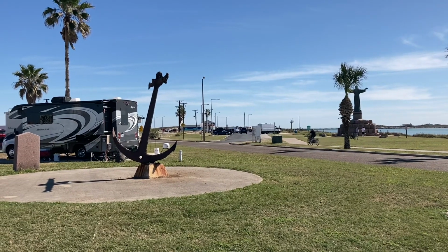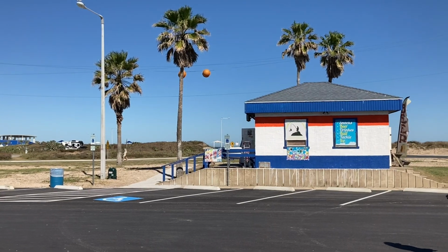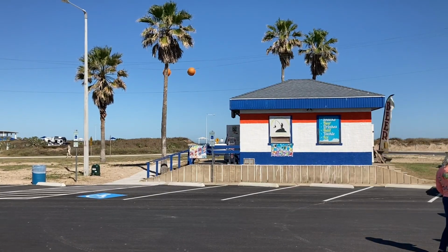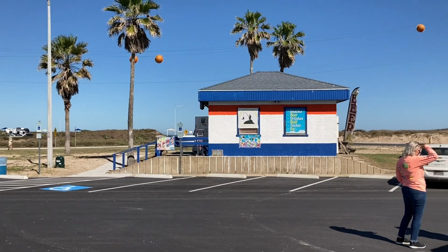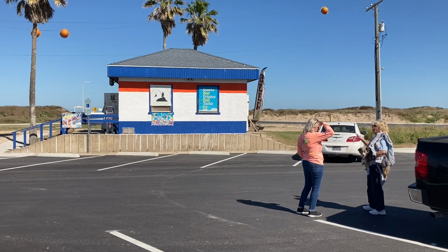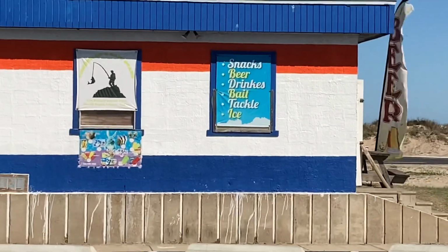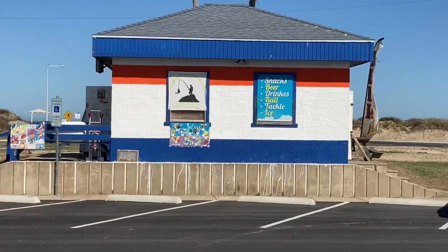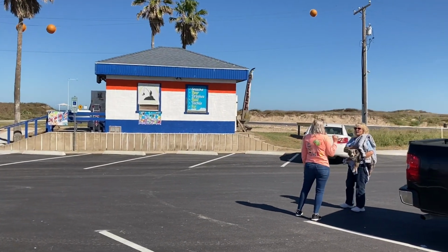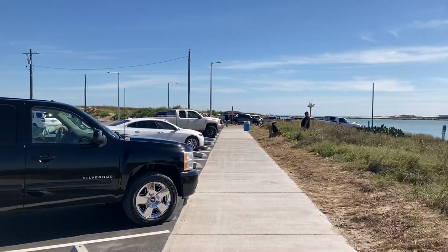Let's go check in on Melody Milo. The county park has a bait and tackle shop right here on the lagoon area. There's Melody Milo. And my kind of bait shop, man. They even sell beer. And they're open.